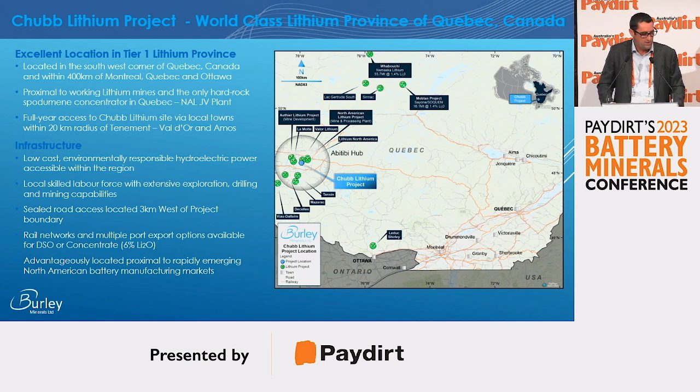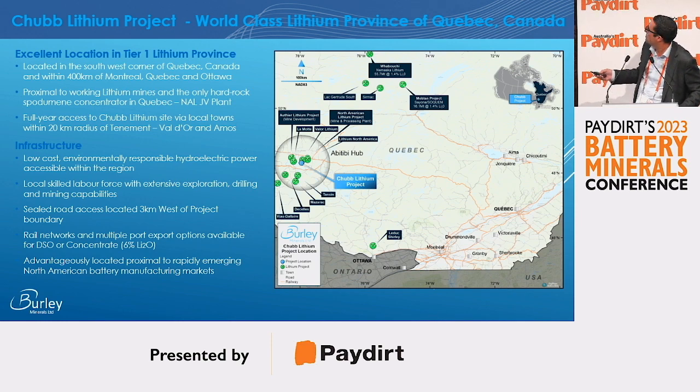Moving onto the detail around the Chubb Lithium project. Like I said earlier, it's located in the southwest corner of the Quebec province. We're located down here. You can see we're surrounded by lithium projects. We're within 10 kilometres of the North American lithium project, which produced first concentrate last week. That mine has been around since the 40s. So exploration for lithium in this belt has been going on for quite a while.